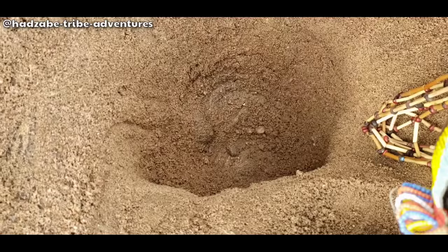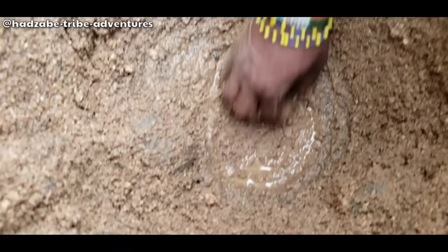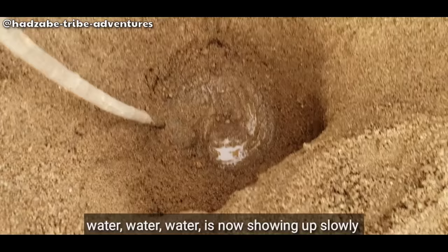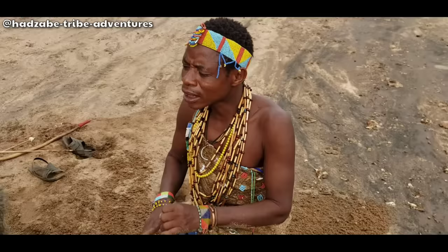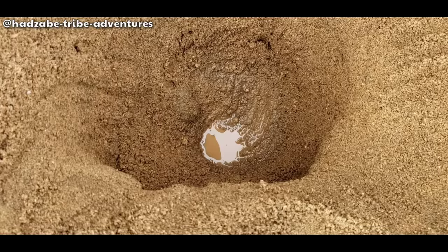So from here they cannot dig anymore, so they just have to wait for the water to come up. It goes very slowly, so they'll have to wait a few minutes to get enough water to drink. Because it was just the first rain, there is not a lot of water underground, so they have to wait for a few minutes. But if it rains two or three more times, they won't have to wait for so long.